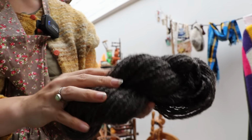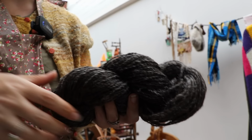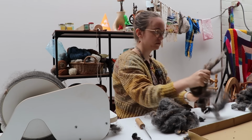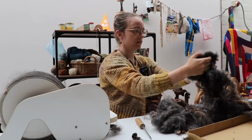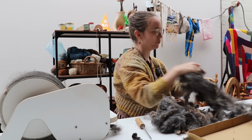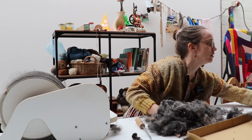Let's give it a nice soaking, a little bit of wet setting, and then we can continue with the rest of that piece of fleece. Art thou sufficiently dry now? Not everything. Most of it. We can probably make a couple more batts. Let's do that.